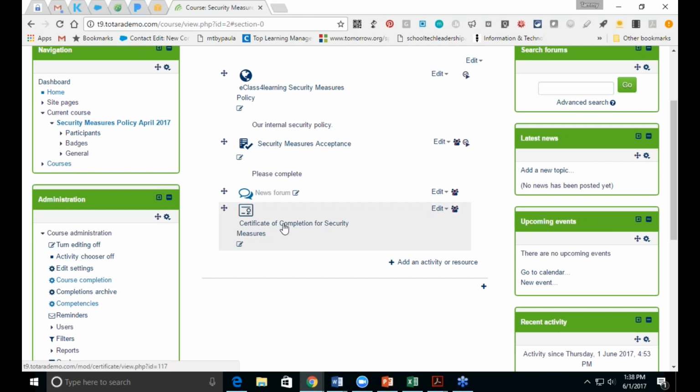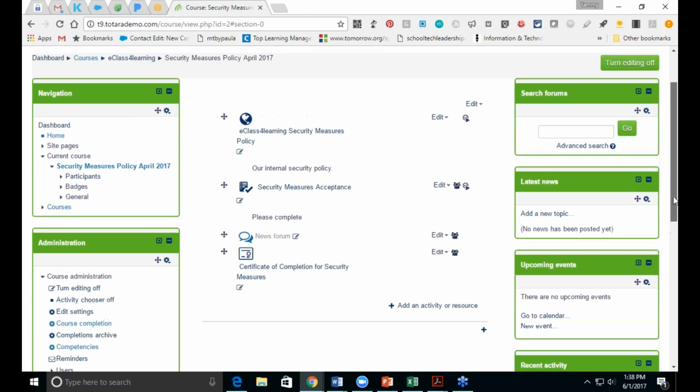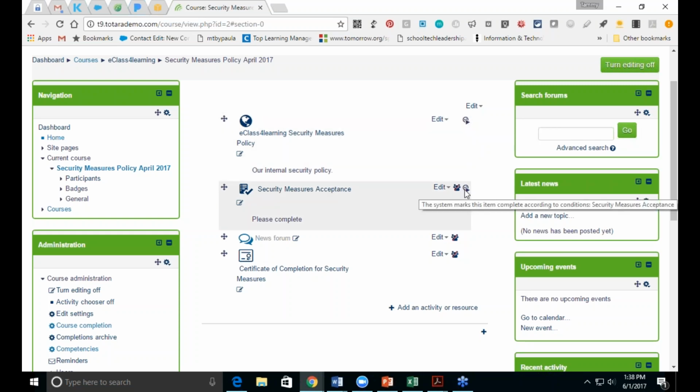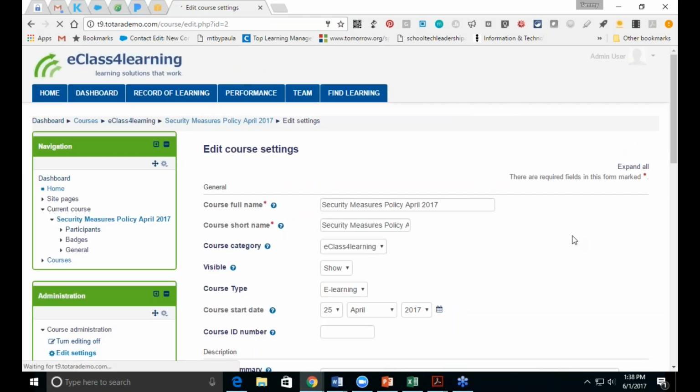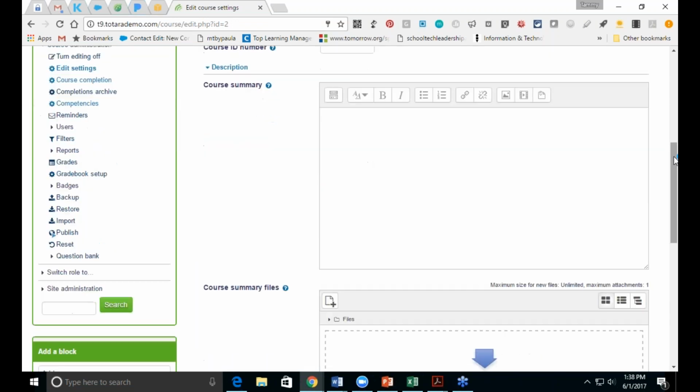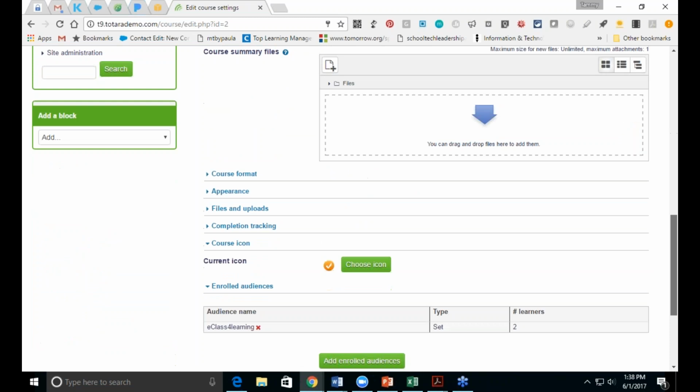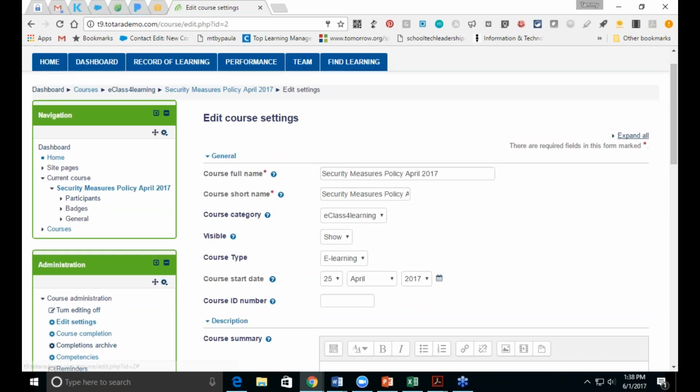And here, one thing that I need to do is, okay. So what we need to do is just check one setting that restrict access is turned on. Because I don't want them to have access to this till they've actually completed it. So let's go here. This is in the course settings. And make sure that we're tracking completion here.